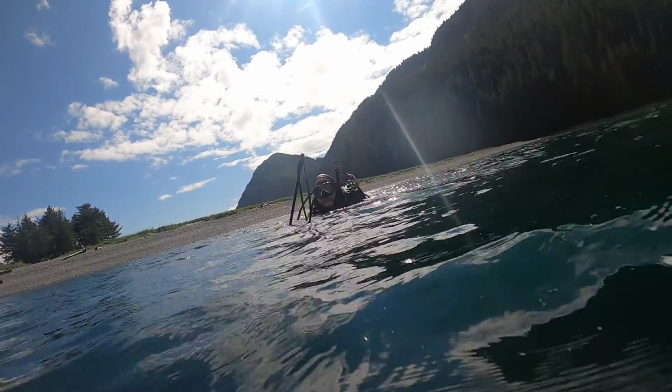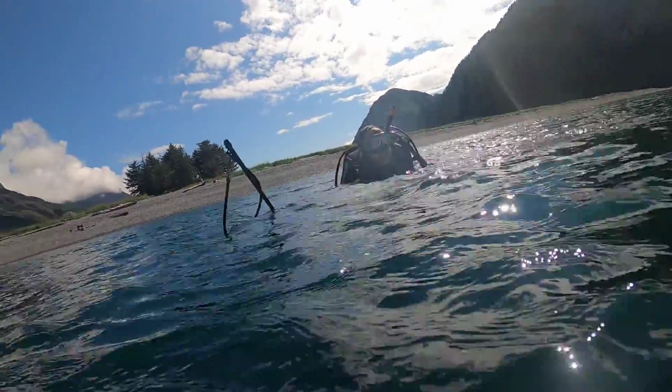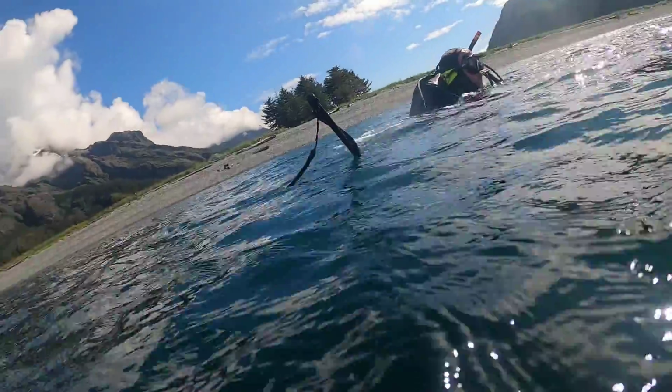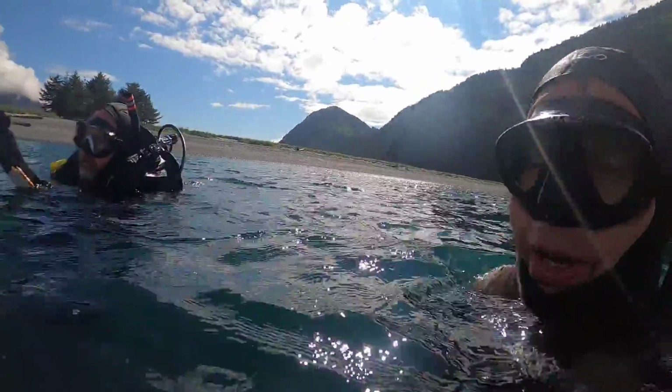Really hard there. Were you chasing something? Rockfish that got off. Ah, man. About the size of what you got? Yeah? Yeah. Oh, I'm sorry. That's frustrating.